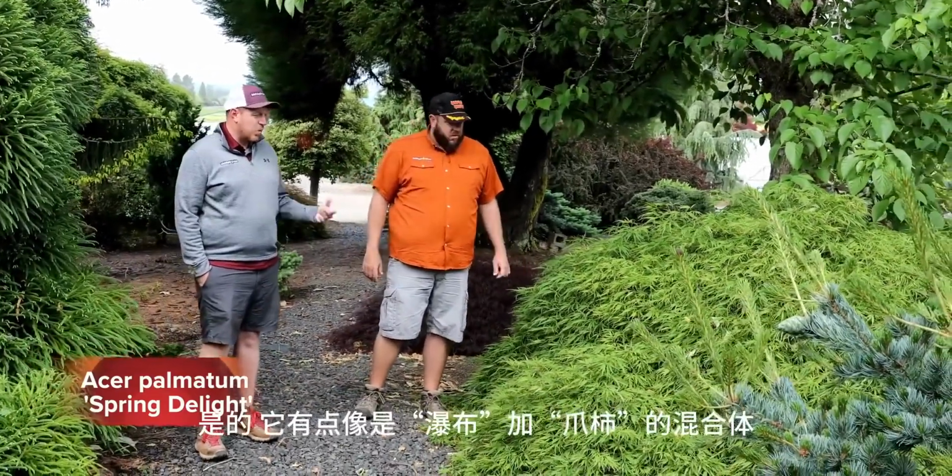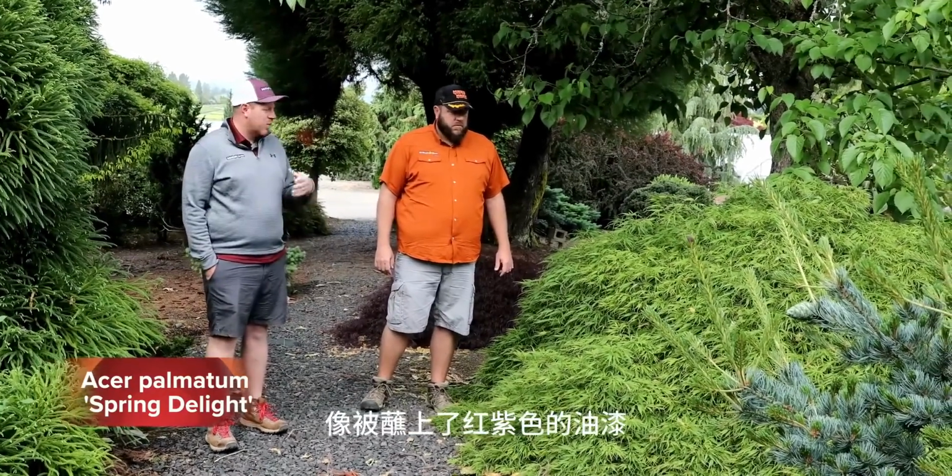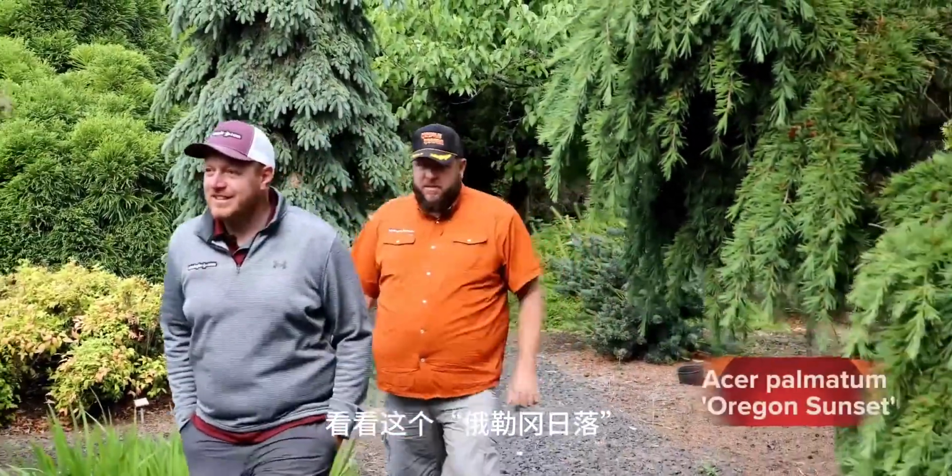Yeah, it's kind of like a Waterfall Ezo-nishiki. I mean, you get that purple tipping to it. Looks like each of the lobes have just been tipped in a red to purple paint. Seems to be a little faster growing than Waterfall typically as well. Guys, check out this Oregon Sunset.